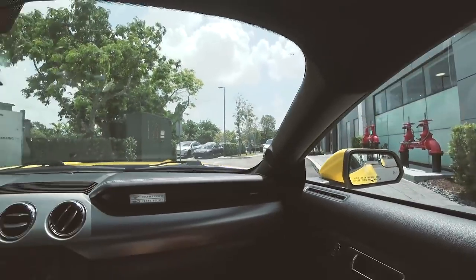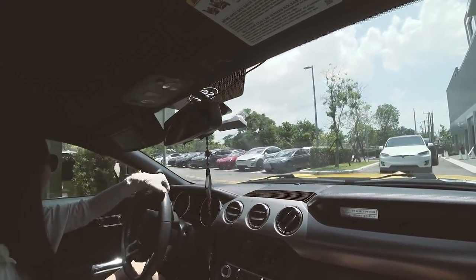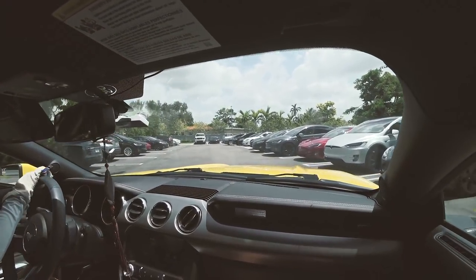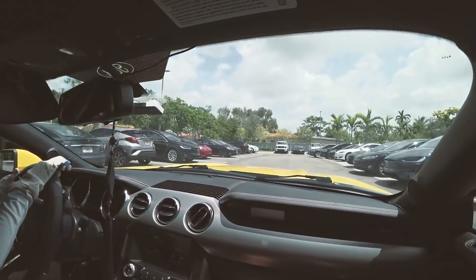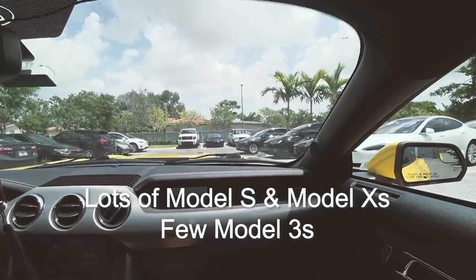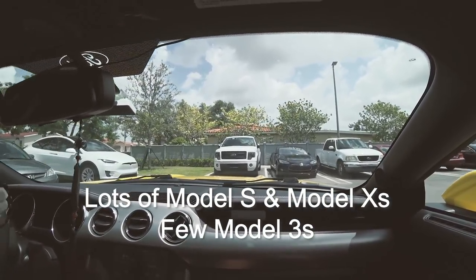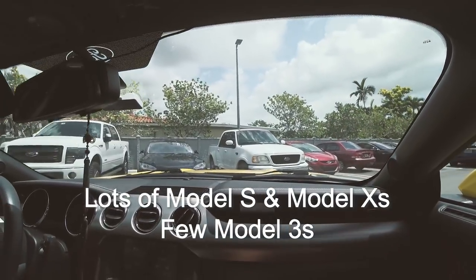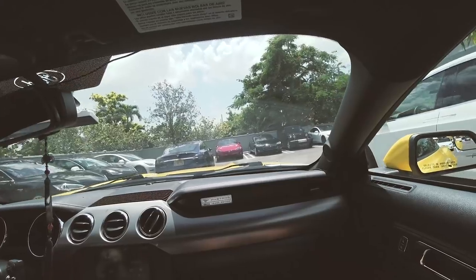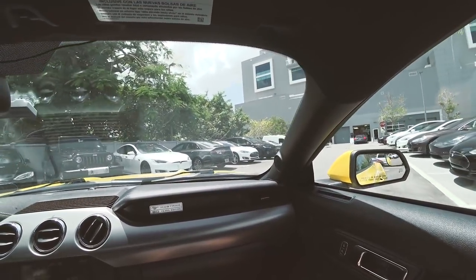They do have a lot of Teslas here, which is really interesting. I think this is also their service center, so this is probably the most Tesla you're going to see in Miami. Lots of Model S and X, and very few Model 3s. And obviously, I think it's a busy day because lots of people have been scheduled to test drive. We need to find a space to park first.